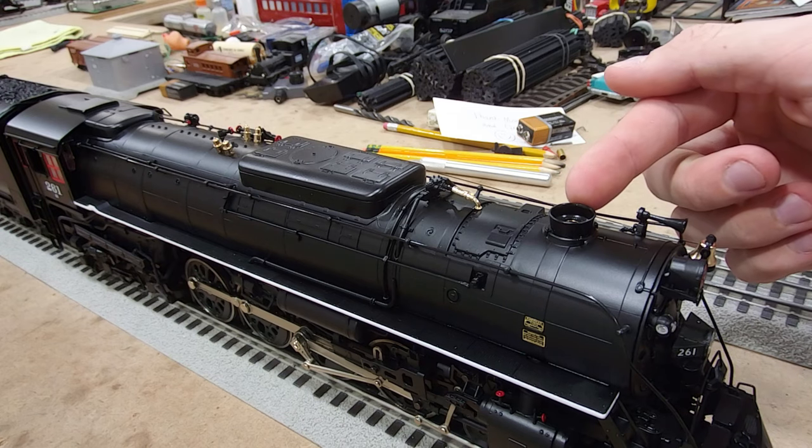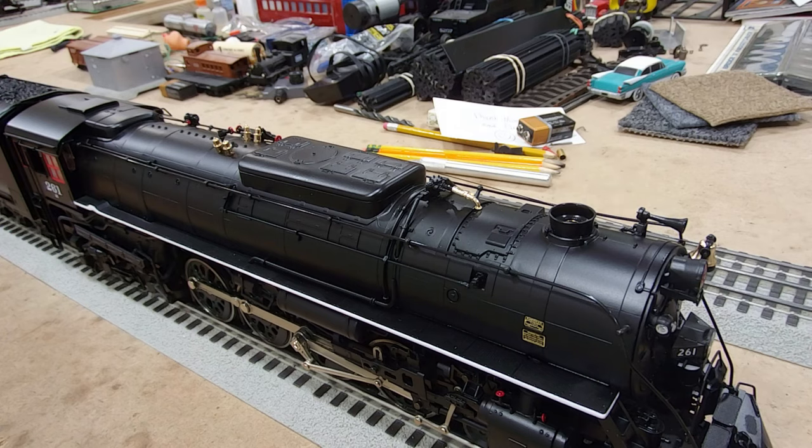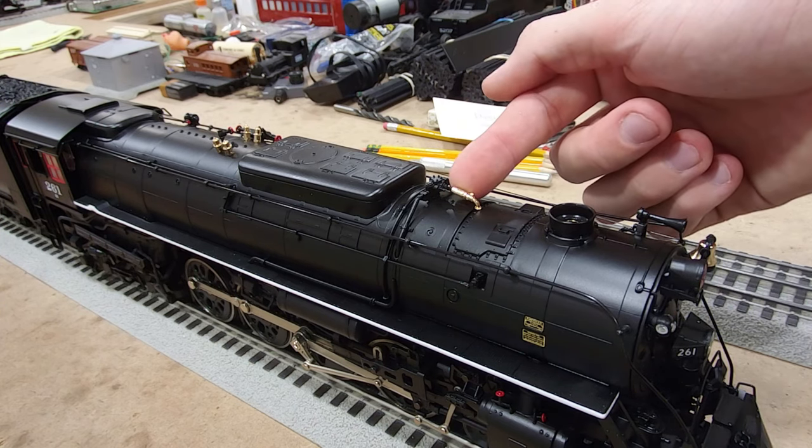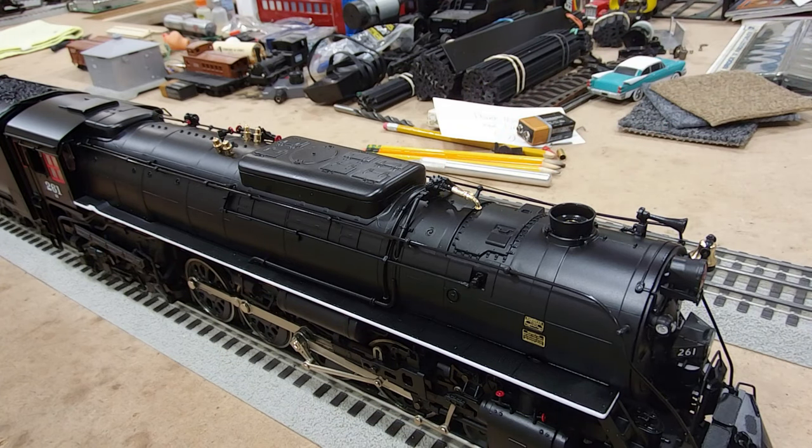Moving back, we have the smokestack, and inside is the fan-driven smoke unit. And to load smoke fluid into both the cylinder steam effect and the stack, you just pour it down the stack. Moving back, we have a separately applied gold whistle, which looks very nice. It definitely pops from the rest. And something to note is that this engine doesn't only have a whistle and the horn, it also has another whistle. So you have two whistle sounds and a horn. And I'll tell you how to operate those when we run the engine.